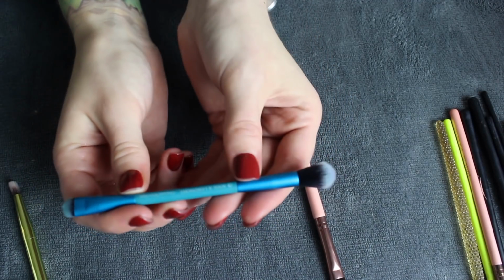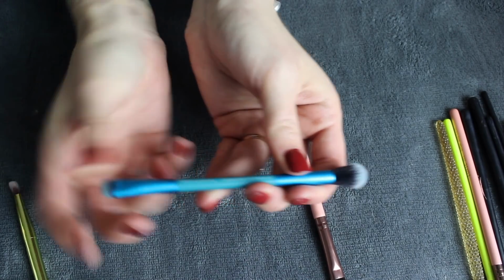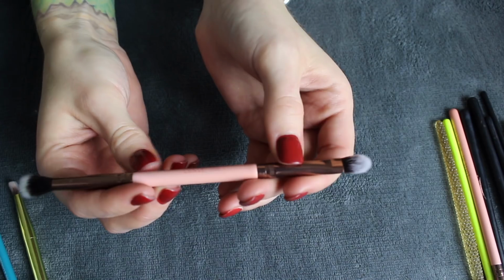It's the Crease Smudge brush. I actually really like the fluffy side of this brush a lot, and the smudgy side does a pretty solid job, so I'm going to keep this one around. And this is a Luxy brush. This is my Luxy 249.